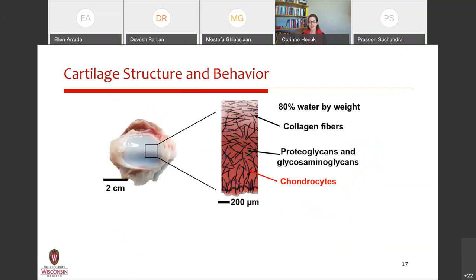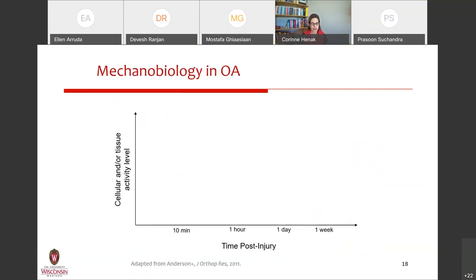All right, so I'm going to move into something that's a little bit more biological here. I mentioned that the chondrocytes are 1 to 10% of the cartilage volume, but they do have an important role in responding to injury. So previously, in a nice review paper by Anderson and colleagues, they've described a few different regimes following an impact injury. So here you see time post-injury on the horizontal axis. This is just a schematic which shows relative cellular or tissue activity level. So if we have an impact injury, a single high-level load, the first regime they described is what they called early phase, where there is cell death and inflammation.